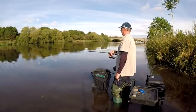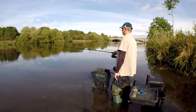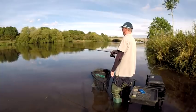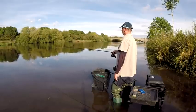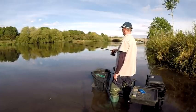I'm going to give it half an hour like this. If I don't pick any better fish, a big roach or chub, I'll feed a bit heavier and a little bit further out, probably big patches of maggot, and just experiment, see if the fish will really go wild for the maggots if I feed heavy.